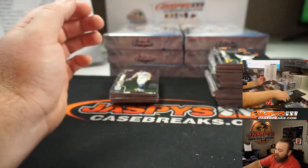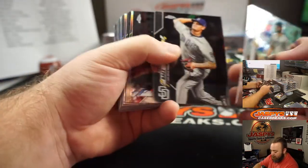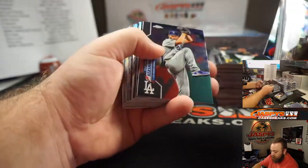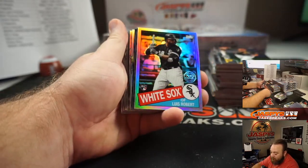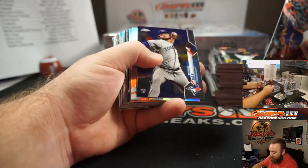Dylan Cease, freshman flash, Chicago White Sox, Matthew Shearer. Oh, nice. So, Aaron, I was prompted to send them in. Wow, there you go. Luis Robert, 35th anniversary refractor, rookie refractor, Chicago White Sox, Matthew Shearer. Congrats, man. This is a very nice box.